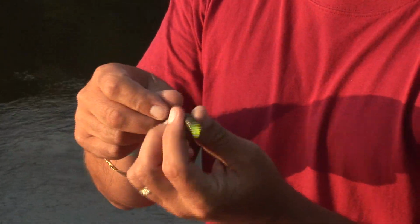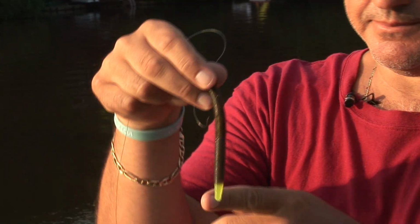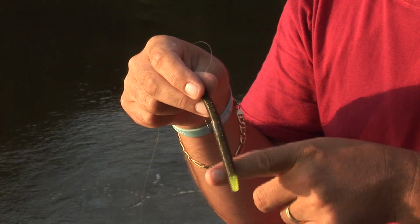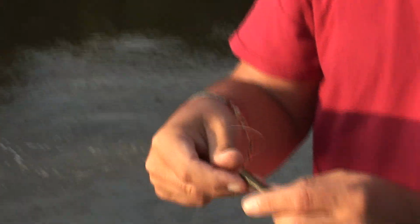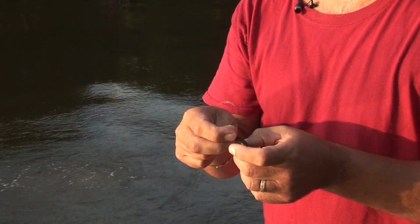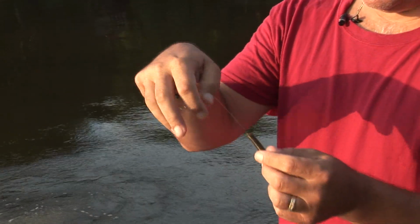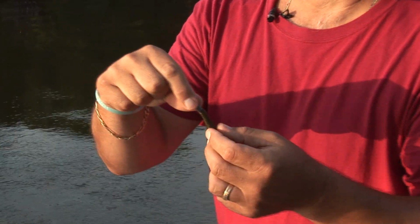I'm using the one that has a little chartreuse tail on it, the end of the tail there. It's just a different color. It kind of attracts that type of fish. I'm using a 1-odd fish hook here, which is smaller, with less thickness, and I am going to use a bullet weight Texas style rig.